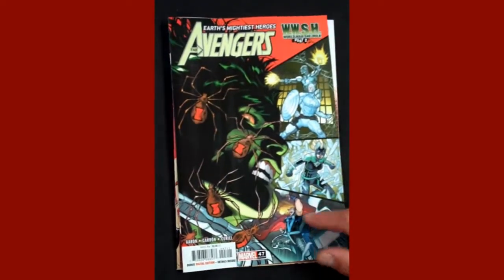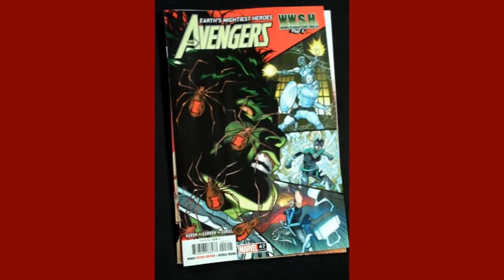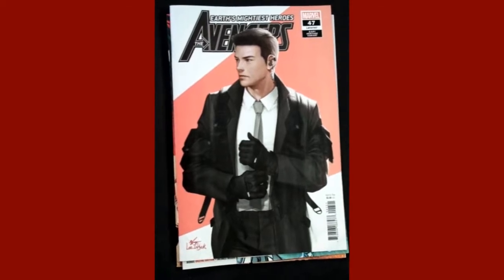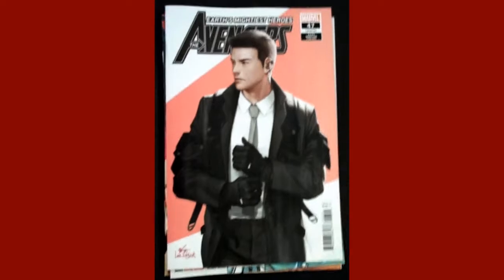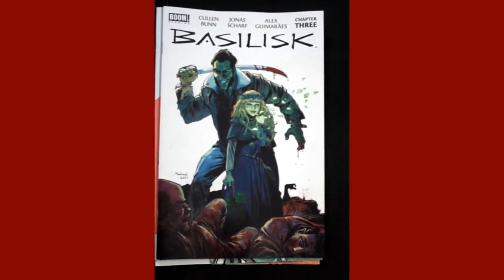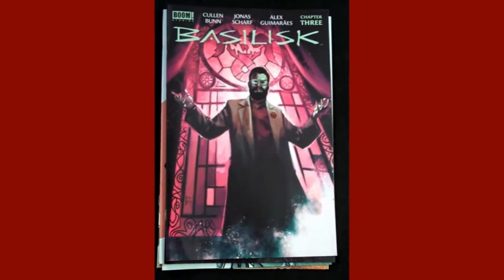From Marvel, we have Avengers, Earth's Mightiest Heroes, issue 47. And again, one of our top 5 covers of the week is the Avengers 47 variant. Just a beautiful cover, well executed. Boom Studios is up next with Cullen Bunn's Basilisk, and that is issue 3 of Basilisk. And there is the variant cover for that.